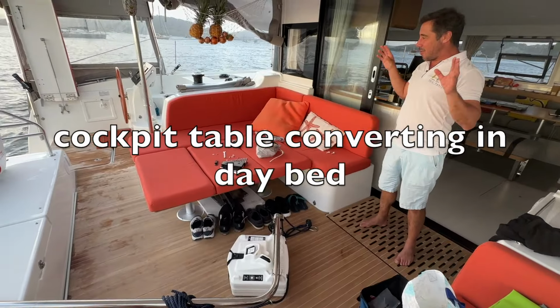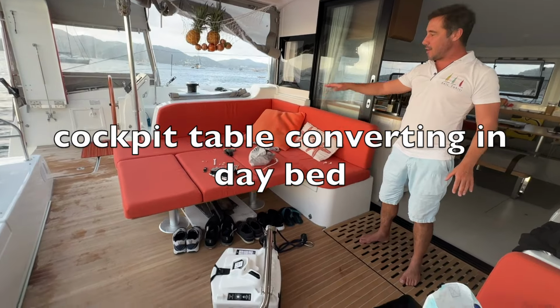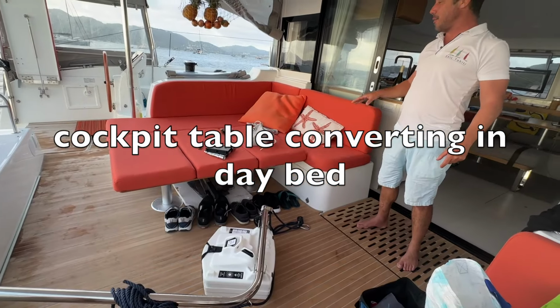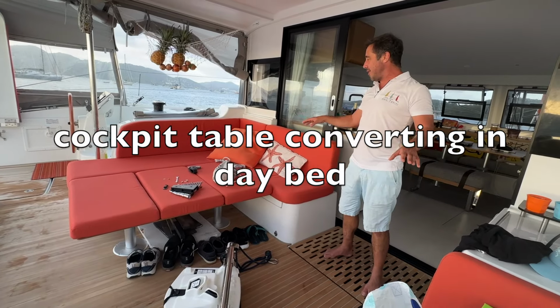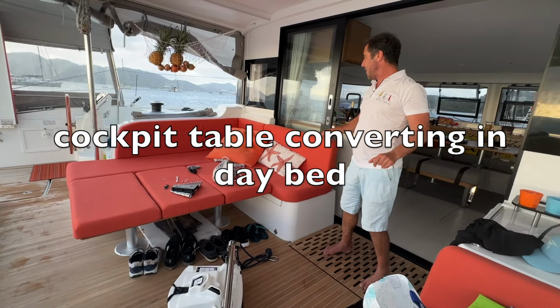A very nice option that we've enjoyed during the passage and now when doing some work on the boat is the table here that you can lower and turn into a daybed, so that during the watches it's really cool, really lovely. We have the same thing inside. We can lower the table as well. We haven't used it so much because we've got now those big beds outside.